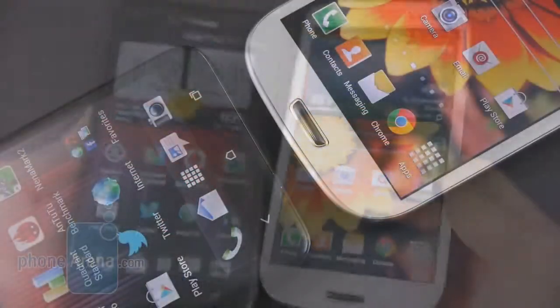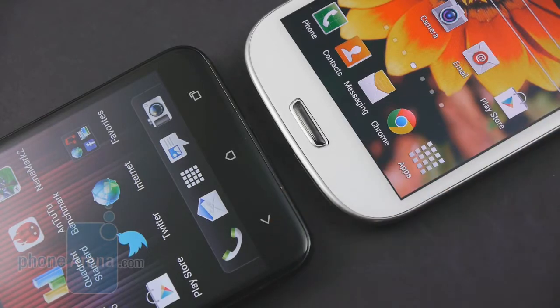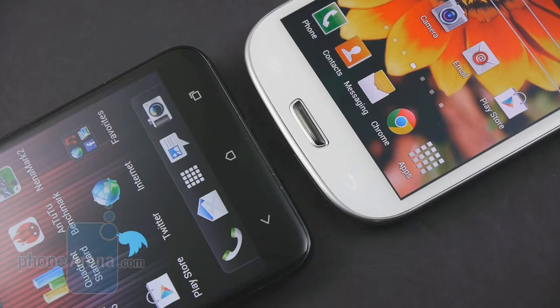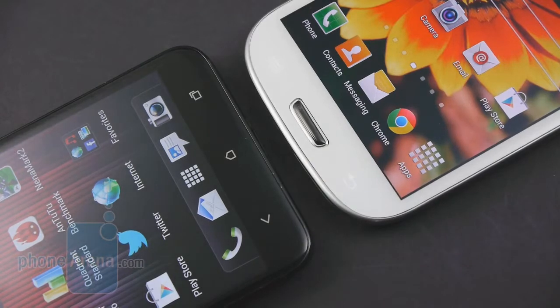There's still some accidental presses seen with the DROID DNA's trio of capacitive Android buttons, just because they're placed towards the edge, so our fingers kind of accidentally press them every now and then, whereas the Galaxy S3 relies on a combination of a single home button, a physical one, and the capacitive buttons around the side, so it's less prone to that.